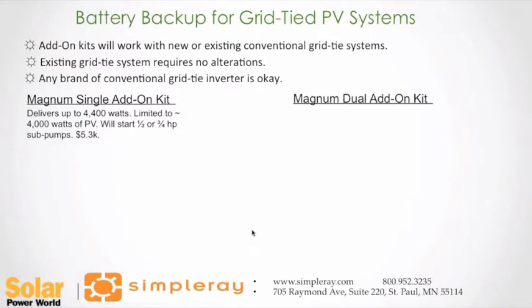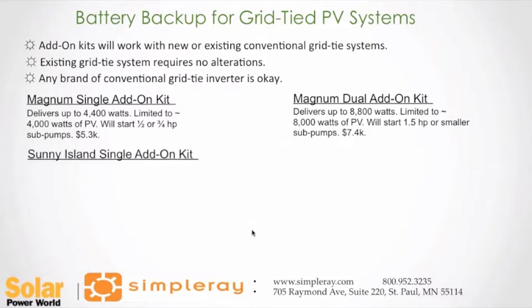We can also offer a dual Magnum add-on kit. It'll deliver 8,800 watts. Now we're limited to 8,000 watts of PV. We can start up 1.5 horsepower sub pumps, no problem. Your cost is about $7,400. The Sunny Island systems are a bit more expensive. No, they're a lot more expensive. Okay. The SMA stuff is really good, but it's pricey.